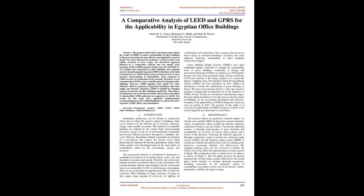The study followed the qualitative research method and mainly consisted of 3 stages: the theoretical approach followed by a comparative analysis and case studies. 4 Egyptian LEED certified projects, which were all LEED BD+C, NC certified and categorized as office buildings, were analyzed and re-evaluated using the Egyptian GPRS to find their achievable certification level.